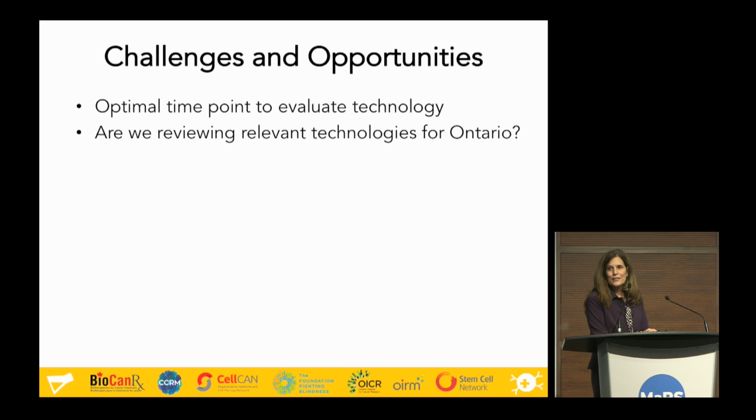Are we reviewing the right technologies? I talked a little bit about the prioritization process we have. It's a difficult process, but an important one, because it takes a while to develop a health technology assessment, so it's very important that we're working on and evaluating relevant topics. Determining what that relevant topic is is always a challenge. Involving patients in our work is central to what Health Quality Ontario does, and we're always looking for better and more robust ways to engage patients to understand what's meaningful to them.